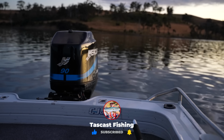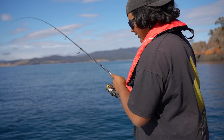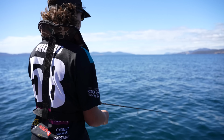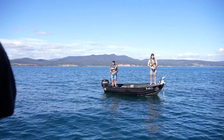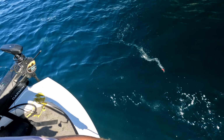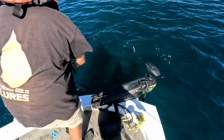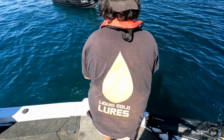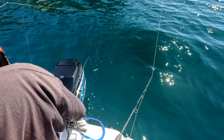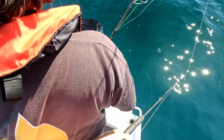First king is on. Let's go, boys. On the light gear. Oh, no, he's off. Come on, Griff. That rod's got no bait on it now. Oh, busted. No, he dropped. Oh my gosh, they're everywhere. Oh, he's chasing. Oh, he's on it. Come on, I lost it. Oh, look at him. They're just there. He's sitting there, Tom.